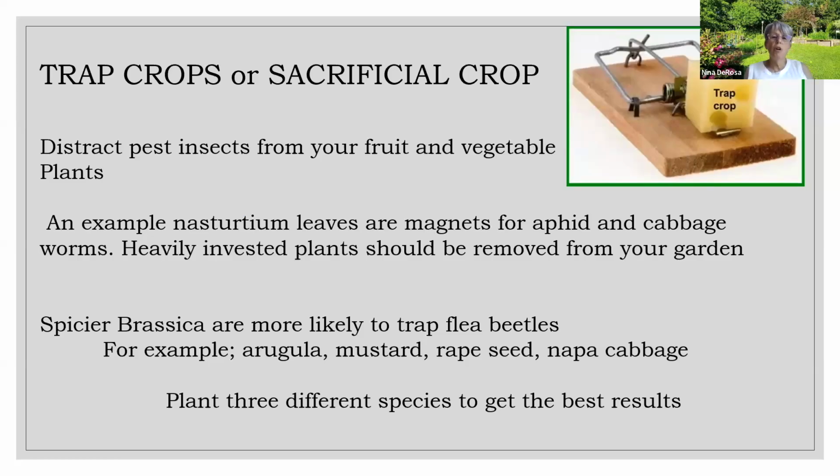So trap crops are something that you grow because you know that the insects like this crop better than the one that you want to yield. One that we use is nasturtiums with our tomatoes. And we know that this works. If your trap crop is just covered with bad insects, try and trim it. I would throw it in the trash and see if it will come back. And if not, you'll need to remove that plant, throw it in the trash, and plant another one.